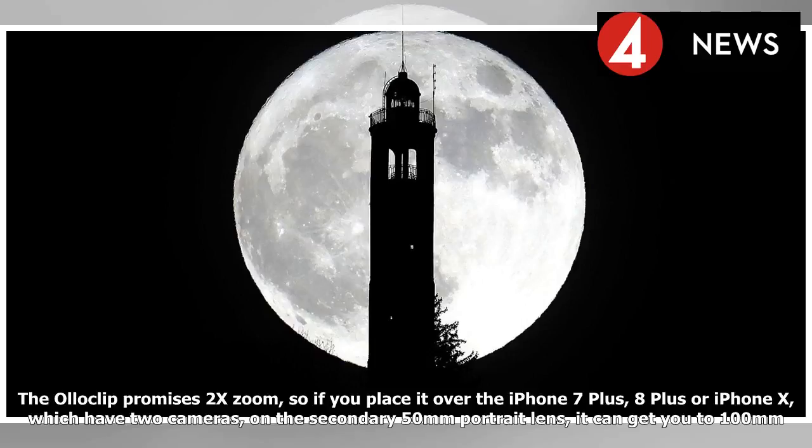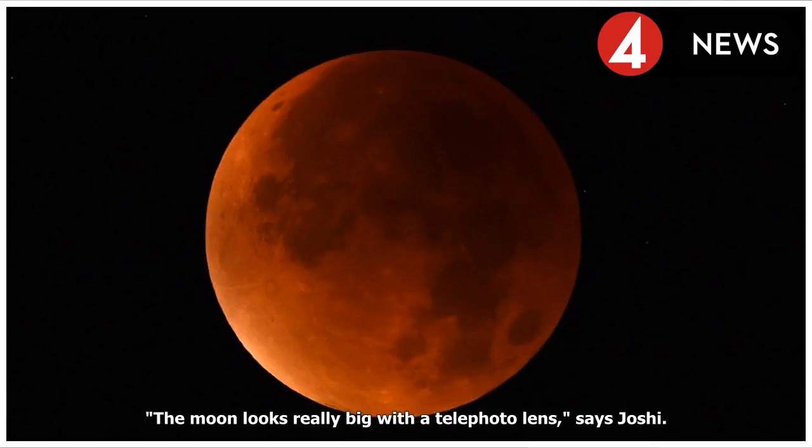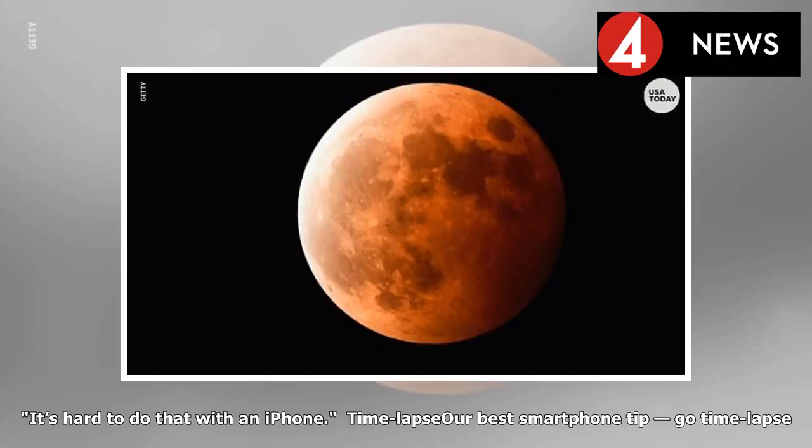The Olloclip promises 2x zoom, so if you place it over the iPhone 7 Plus, 8 Plus or iPhone X, which have two cameras, on the secondary 50mm portrait lens, it can get you to 100mm. Most DSLR photographers will be dragging 400mm and 600mm lenses out there, so while the smartphone will get you a little closer, your shot will still pale in comparison. "The moon looks really big with a telephoto lens," says Joshi. "It's hard to do that with an iPhone."